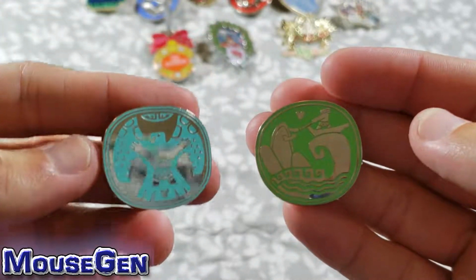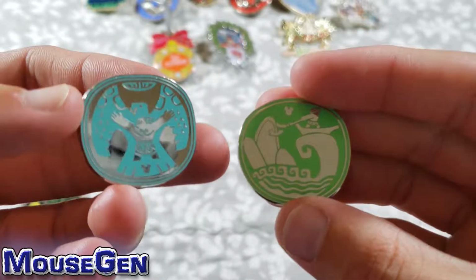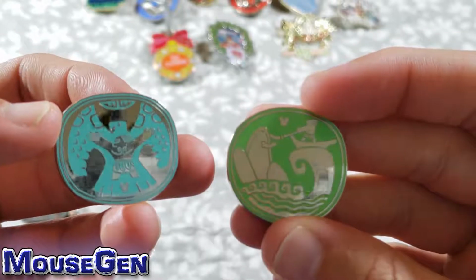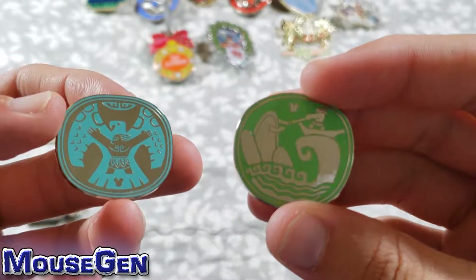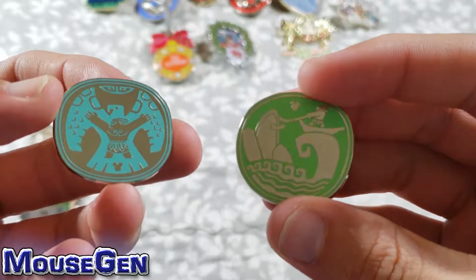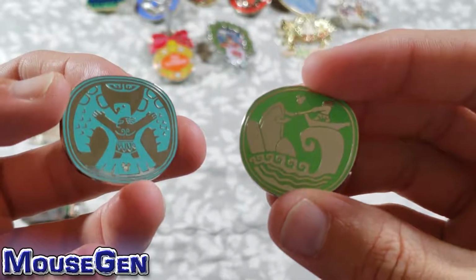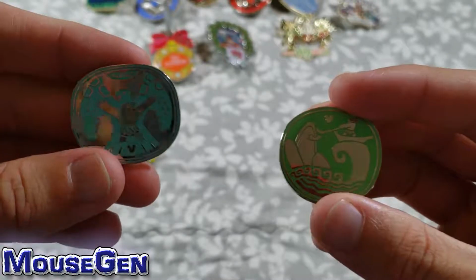Both of these here are from the newest wave of the Hidden Mickey pins. You can see both of them have Maui in them. Over here, the greener one is him pulling the islands from the sea, and then him kind of inside of the eagle because he turns into the flying eagle. So both very cool. Very excited to have found those.